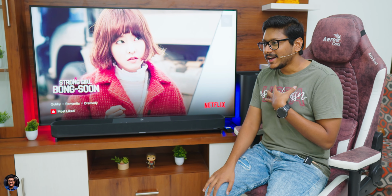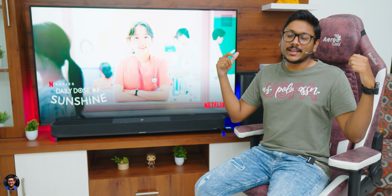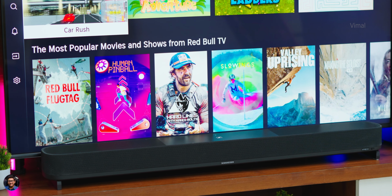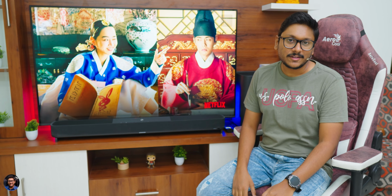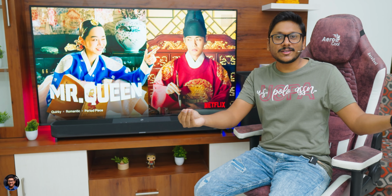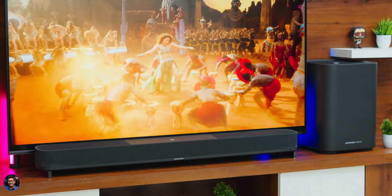But since I have used a lot of real 5.1 and real 7.1 systems with surround speakers as well, that sort of effect I was not getting over here, because the sound that you get from real satellite speakers is totally different. I really wish, just like how the brand has made a wireless subwoofer, if they could make wireless satellite speakers also for that real 5.1 or 7.1 Dolby Atmos effect, that would be really awesome at this price point, guys.